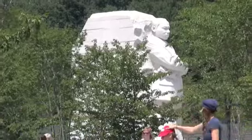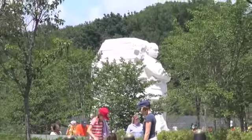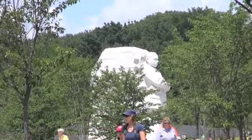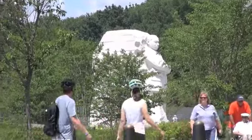There's the statue to Martin Luther King. The top is well defined. The lower half you can't see because it's indicating he died before his time.